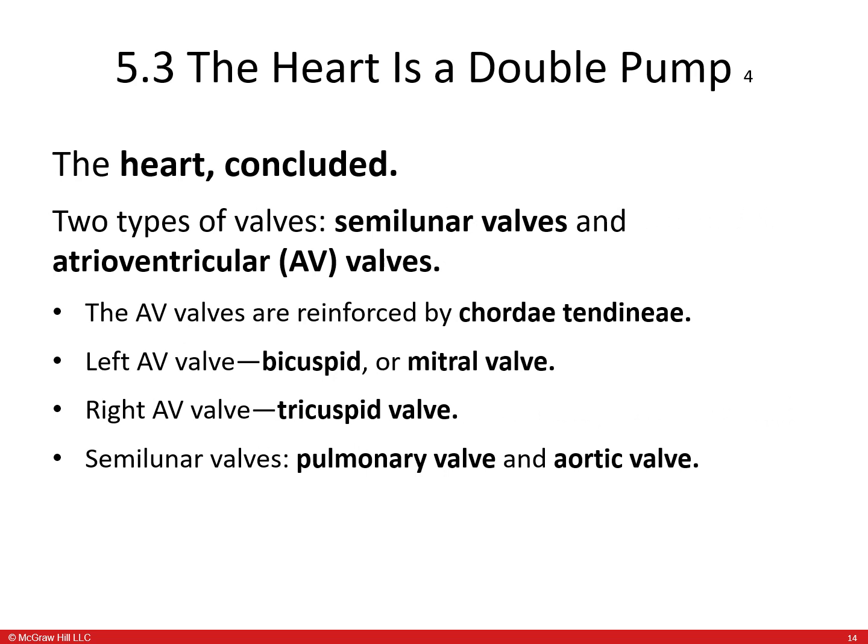The heart has two types of valves: the semilunar valves and the atrioventricular valves. The atrioventricular valves are reinforced by chordae tendineae, which is basically really strong connective tissue. The left atrioventricular valve is the bicuspid, or mitral, valve. The right atrioventricular valve is the tricuspid valve. And the semilunar valves are the pulmonary valve and the aortic valve.